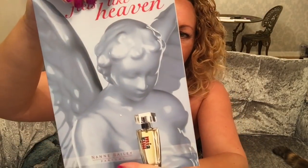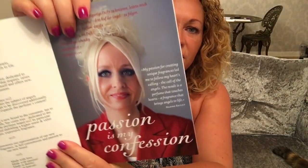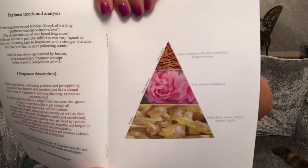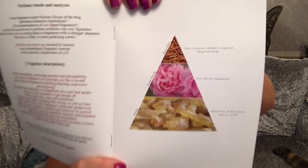So in the box you can see some of that. Then that gives it away. The fragrance is called Me Too. It's by MB Parfums. That's the lady behind the fragrance, that's Nan Bailey. And there's lots of information here, including the note breakdown, which I will show you there to save me repeating the notes because I'm lazy.